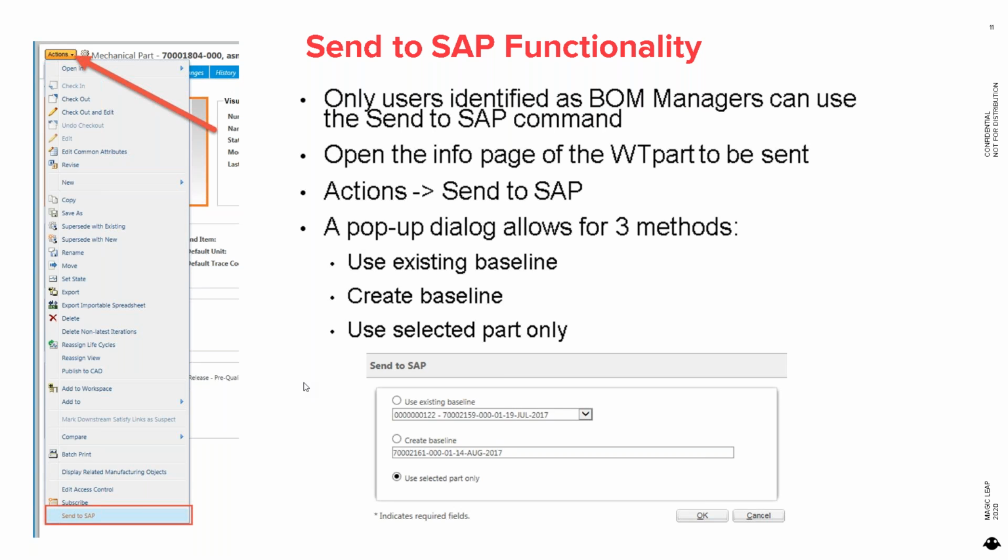But you can then either use an existing baseline, which is the maintained baselines I was talking about earlier that we might have for a build that we send over and over again as we update it. So that would be an existing one, or you can create one on the fly. That would be the create baseline. That's just going to send the latest structure for that part in a baseline to SAP, and it's going to process that baseline just off the latest, versus an existing baseline, which could have different revs in the baseline. So if I had a Rev A for an existing build, I still want to keep that, but Rev B is the latest, you would use the existing baseline.